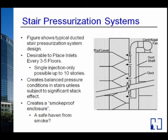Very simply, a stair pressurization system is putting a fan most often at the top of the building and injecting air into the stair at many different levels to pressurize the stair. Single injection is possible if you have smaller stairs. It creates a balanced pressure and keeps smoke out of the stair. And the logic in the code is that it creates a smoke-proof enclosure, but I would argue, does this really create a safe haven from smoke in all cases?